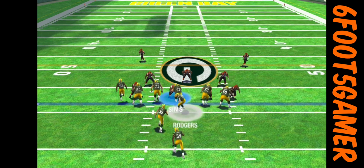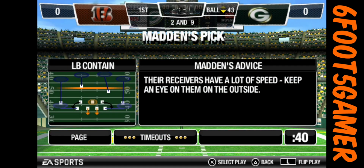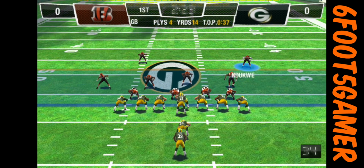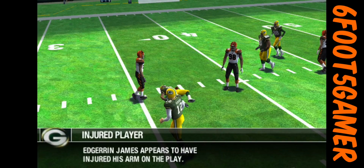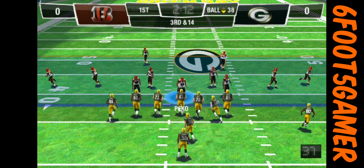play. They hand it off. So a gain of about 1. This play might work. Ball on their own 43. They'll go from the I formation. Jones gets his hands on him and drags him down for a loss. James seems to be a little shaken up on that play. This defense looks great. Third down and long coming up here.